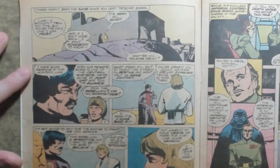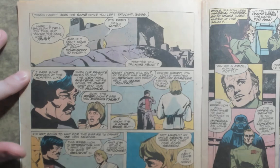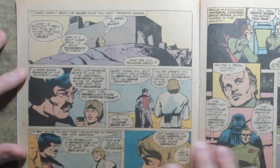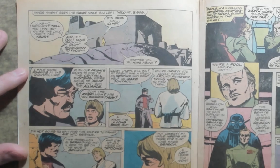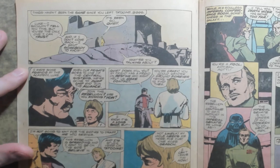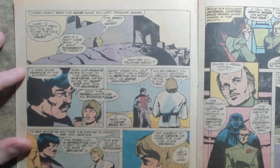Okay, there we go. There, now it's focused. I don't know why sometimes it focuses and sometimes it doesn't. I wish this thing had like a manual focus I could just turn. I don't know why they don't have those on these things these days, but whatever.